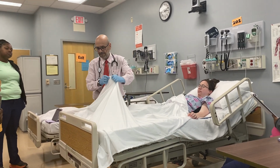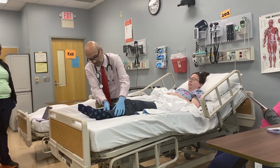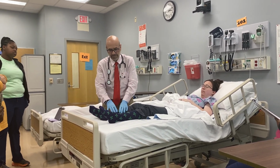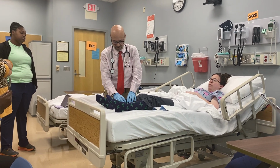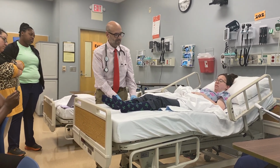Lower legs and feet for phlebitis. I can't see any phlebitis or swelling. What is phlebitis? Phlebitis is a venous inflammation, basically. So there's no signs or symptoms of phlebitis or swelling. Legs are within normal limits.